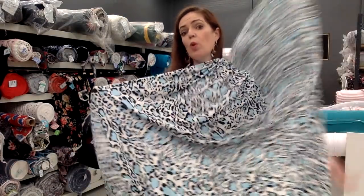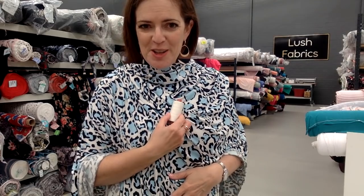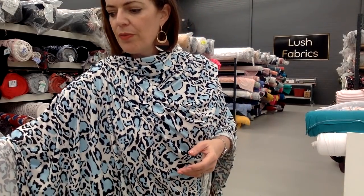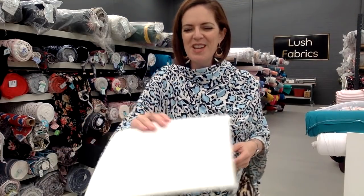Heaps works, I should say, with this one. Now I do have a thread because it's basically an ivory background, so thread number 1000 is your match here. And it looks nice with the baby blue cotton spandex or off-white modal. It's nice as well. So that is On the Prowl, double brush poly.